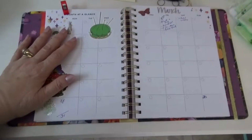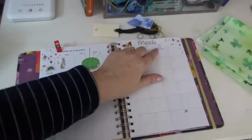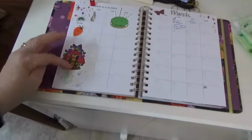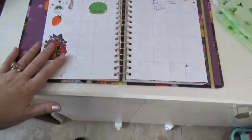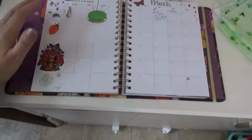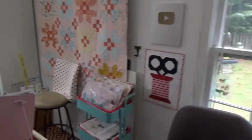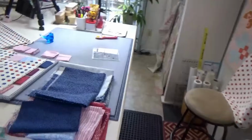Here is my next calendar. You can see it's Saturday. So I've decorated it a bit. March is full. There's a lot of days in March, so I only had a little bit of decorating area, but so cute. Okay. My desk. Out the window, it's still raining. Okay, over here.